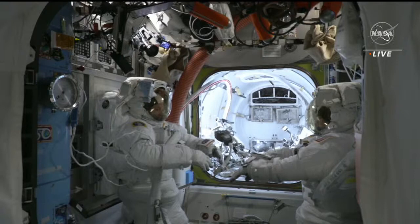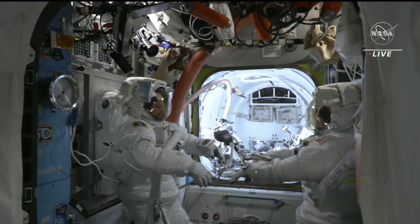What you're seeing on the screen here is the crew as they continue to step through procedures ahead of stepping out of the airlock a little later this morning. Right now they're completing in-suit light exercises. You can see them moving their legs and hands slightly.